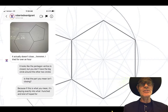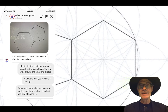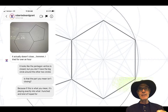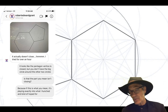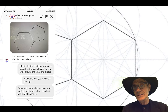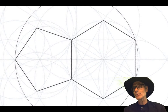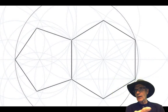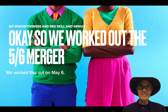He said to me, it actually doesn't close. I tried for over an hour. Now, this is one of the greatest, you know, sacred geometers around. This is a very talented artist. So I said to him back, well, that sort of leads to my hunch. I somehow think that this pentagon-hexagon merger is a key to the entrance into the Great Pyramid, which is offset. And I'd often thought that this symbol of the macrocosm and microcosm might solve that.